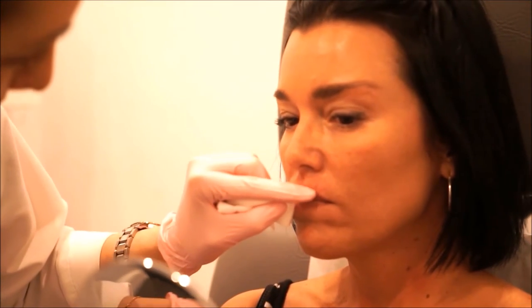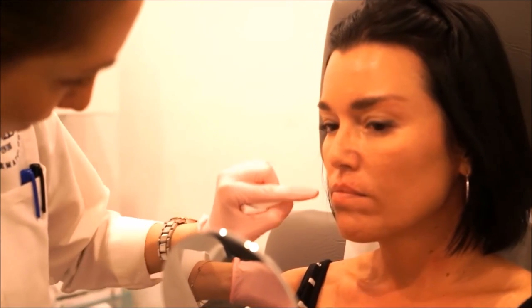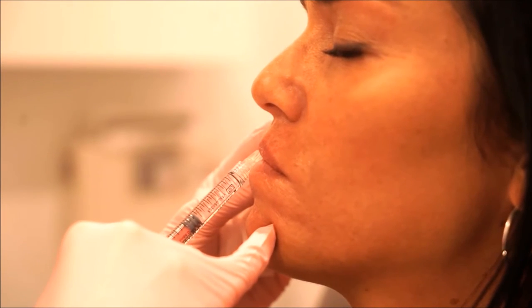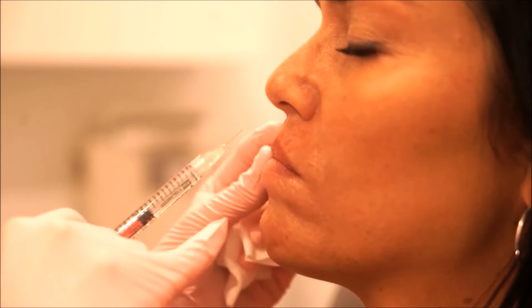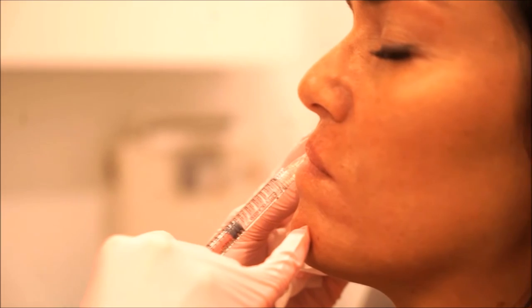Would you like to take a look and see? I always like you to see what I'm doing. You see how that line, I kind of filled it in? You see that? And there was another one right next to it. So you can compare that to this side, right? Okay. So with this product, we can actually be extremely high up in the skin without the product actually showing.